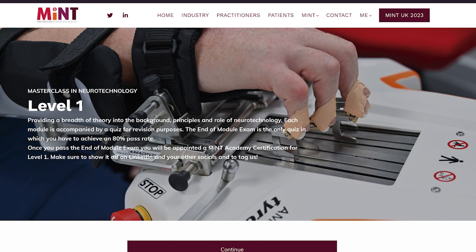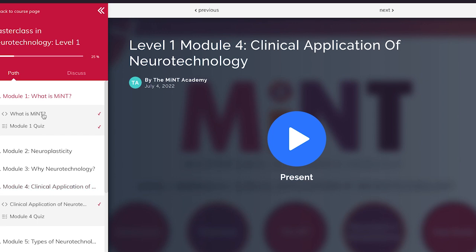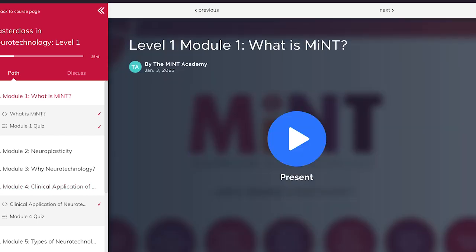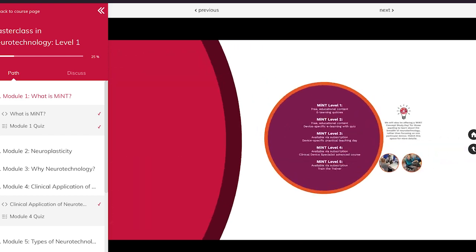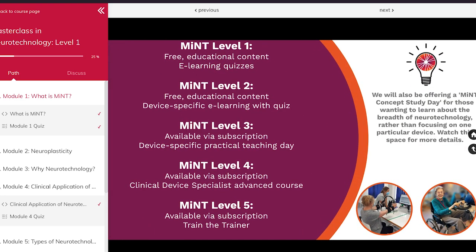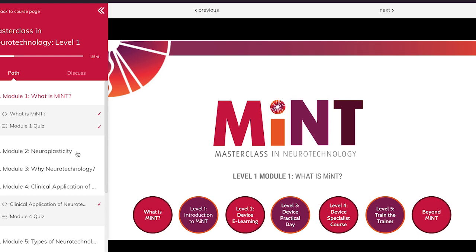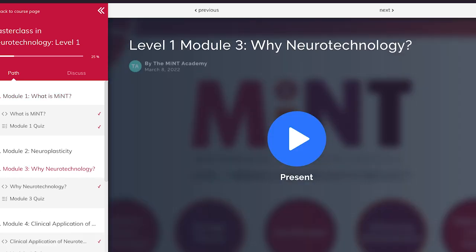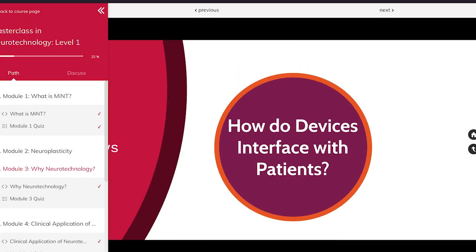Once you've joined Mint, you will have free access to a wealth of knowledge in our Mint Level 1 training. Created especially for you by our Mint clinicians, experts in neurological rehabilitation, the e-learning content will guide you through the fundamentals of neuroplasticity, encourage you to consider the benefits of neurotechnology for your patients and how to apply it within your therapeutic approaches. You will be given an overview of the types of neurotechnology, from software to robotics, from virtual reality to exoskeletons.